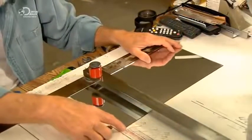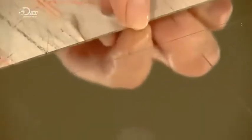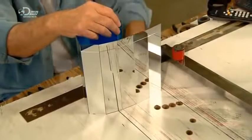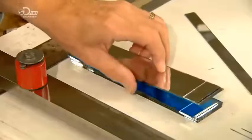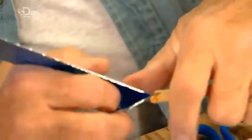To make a kaleidoscope, this craftsman starts with a mirror sheet that has an adhesive backing. He scores it to create long and narrow rectangles and gently breaks it along those score lines. This mirror's reflective coating is on the front instead of the underside. A mirror like this produces sharper reflections than a regular household mirror. He slices the adhesive backing to separate the mirrored rectangles. He snaps off the scored ends, creating perfectly linear edges.